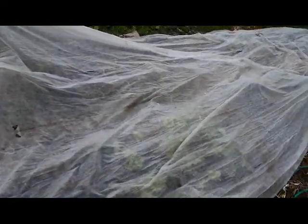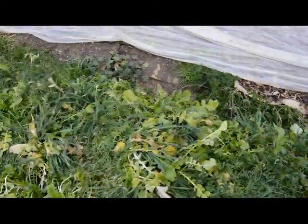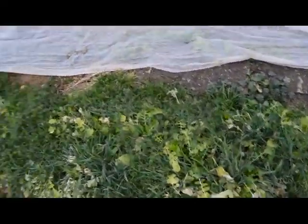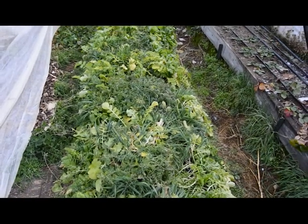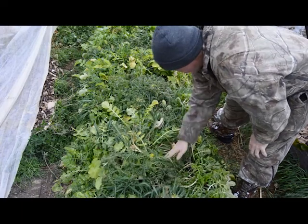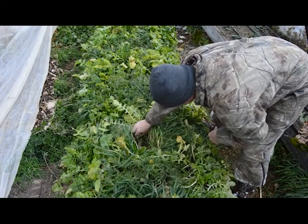Let's go look at the cover crop. Let's do a quick look at that. See if I'm smart enough to set up a tripod. Could be a challenge. But these daikon radishes are growing in here.